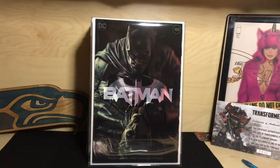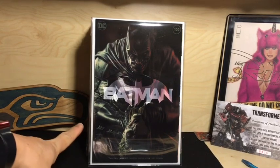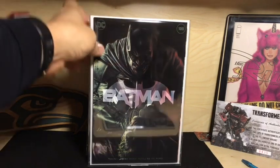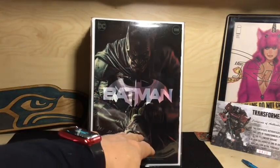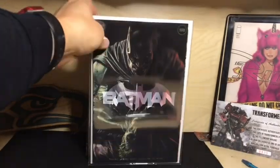This is DC. This is a Lee Bermejo team exclusive. It's a DC exclusive Batman 100 cover done by Lee Bermejo. I believe this has the first appearance of Ghostmaker. That's right, Ghostmaker. And it ties in with Joker War, something like that. So really cool cover. Like I said, most of the books I got are due to covers, and somehow it kind of worked out in my favor. So yeah, good that I picked up 2 copies of this.